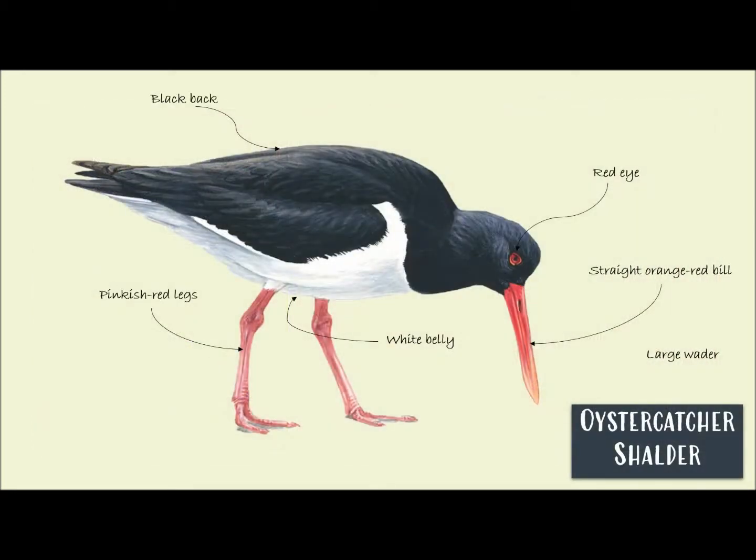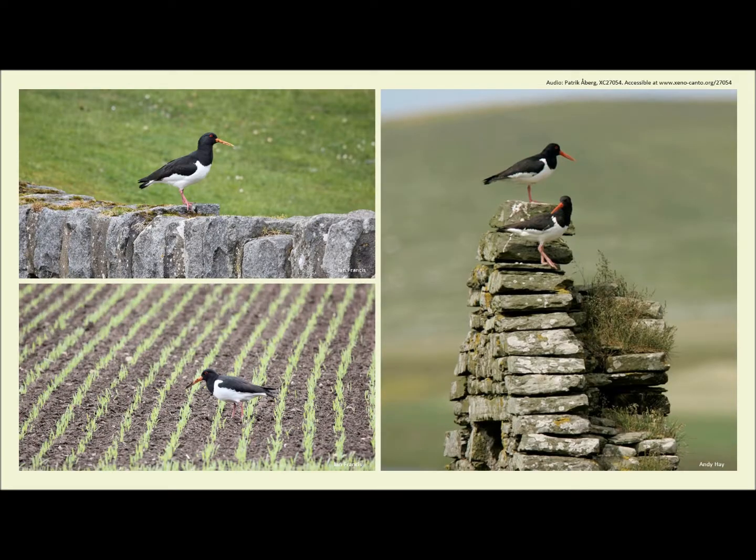The oystercatcher, or shelder, is a large, fairly stocky black and white bird. It has a straight orange-red bill and pinkish-red legs. In flight, it shows a wide white wing stripe and a white belly. The shelder nests in wet grassland with short vegetation or in bare or rocky areas. It feeds mainly on earthworms. The shelder's pipe and call is a familiar sound in spring.